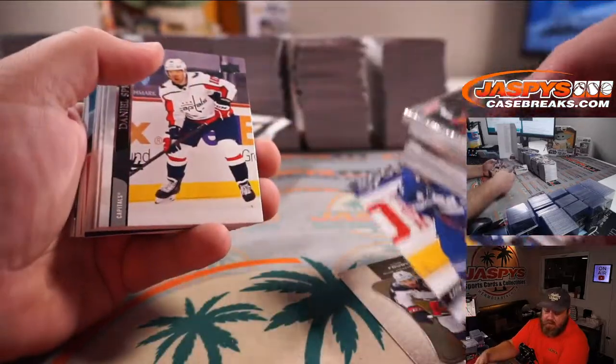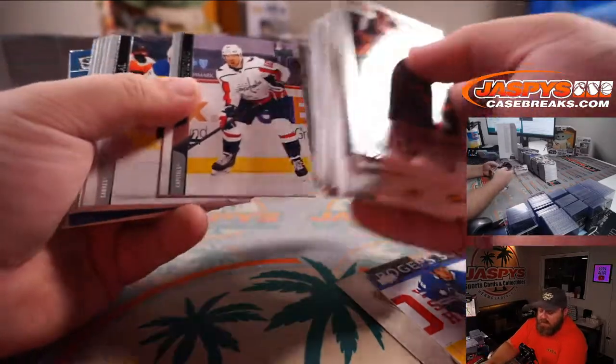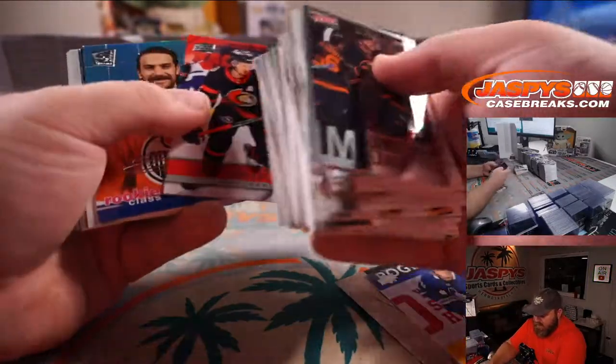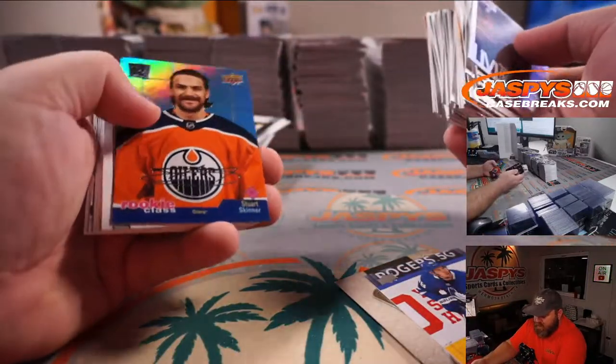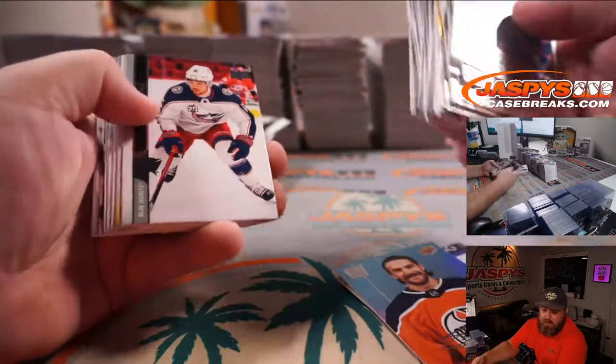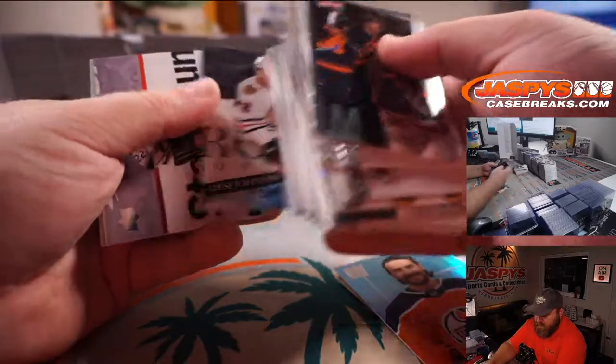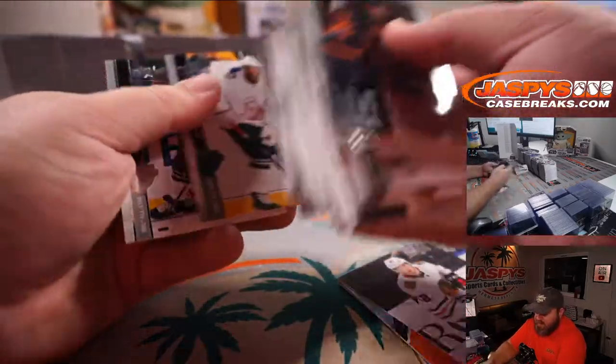Mikko Lettinen for the Maple Leafs, David Harrell. That should be the only checklist one. Stuart Skinner for the Oilers, Eric Jaklich. Reese Johnson for the Blackhawks, Sean O'Leary.